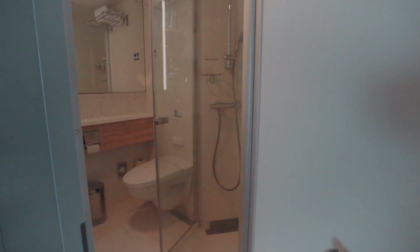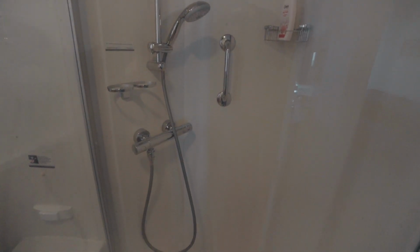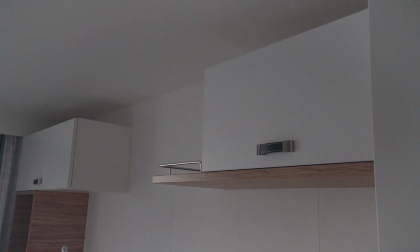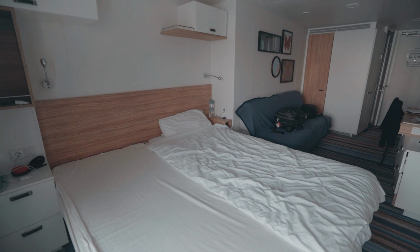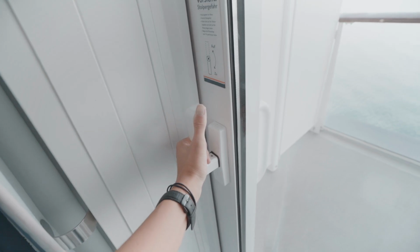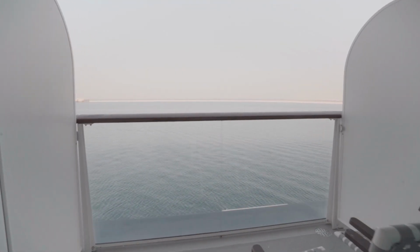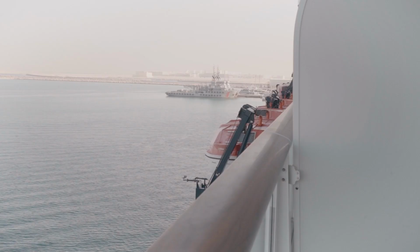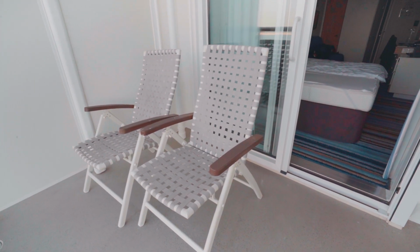The bathroom, which is really nice actually. Pretty nice shower, my toiletry bag, and then of course there's also me in the mirror. Some cabinets above the bed and a TV that I basically turned on once, and then the room from the other side. Moving on to the balcony, where you can have a nice view over the entire sea when we were sailing. Also from here you can see the bridge and the lifeboats. And it had 2 chairs where you could sit and relax.